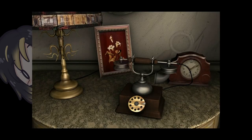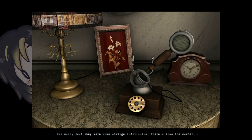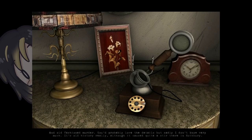I need a hint. Let's see what Jerry has to say. Hello? Jerry, it's me. What's up, Michael? Do you know anything about the previous inhabitants of this house? Not much. Just there were some strange individuals. There's also the murder. You're kidding me. A murder? An old-fashioned murder. You'd probably love the details, but sadly I don't know very much. It's old history, really. Although it caused quite a stir there in Rothbury.